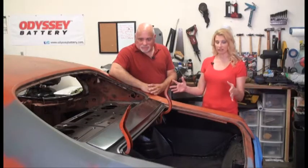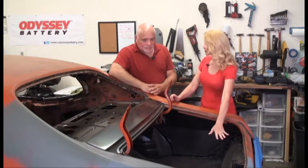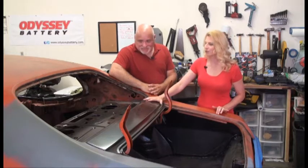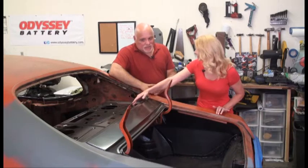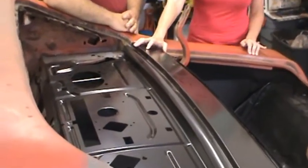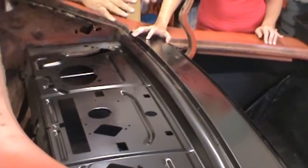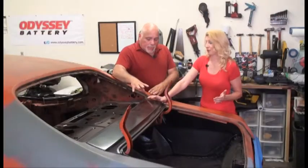We're back to our 72 Le Mans, and Vince, you've gotten a lot done since we were here last time. I know. We finally finished the trunk, which was a huge project because this was all rust. And it looks like you have finally found these two pieces. How long did you search for these? Oh, we were searching for that about 3 months. I wish somebody would have explained to me what it was that I was looking for, because I was looking for the wrong pieces. Well, what were you looking for?